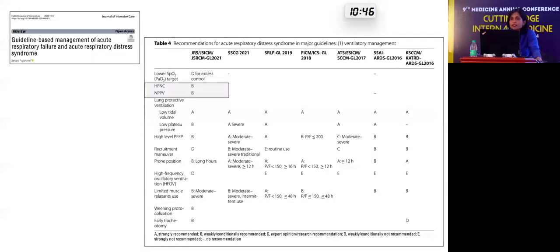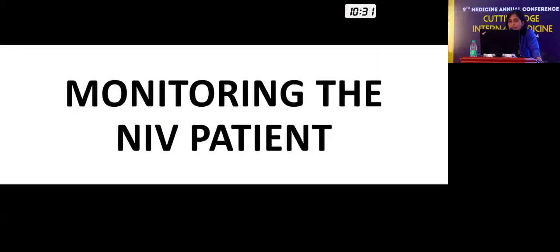In terms of ARDS, can you use NIV and HFNC? In the Japanese guidelines, they've actually put it as a grade B, which is conditional or weakly recommended. In all the other guidelines, it doesn't feature. So this is a 2023 article, which is showing where it stands.